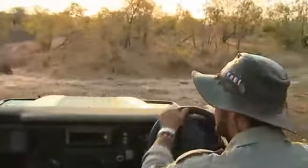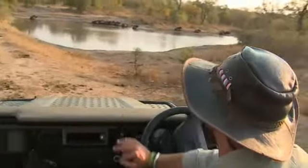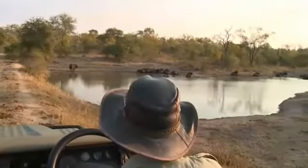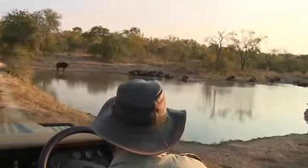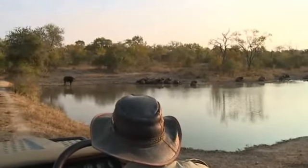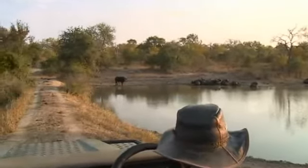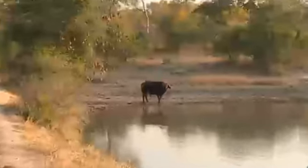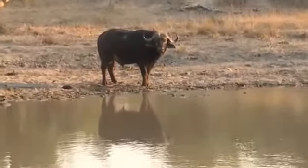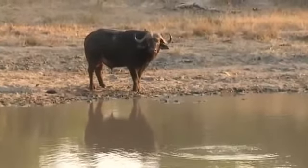Well, we've got a large amount of buffalo bulls, and that's probably because they avoided the other water hole due to the fact that there was some lion there. Now, as you can see, all is very peaceful in the world of these male buffaloes, and as I mentioned earlier, they do command a lot of respect and are very difficult and dangerous animals to hunt.